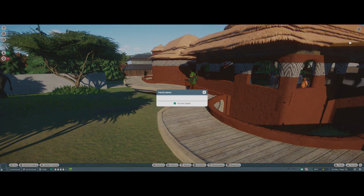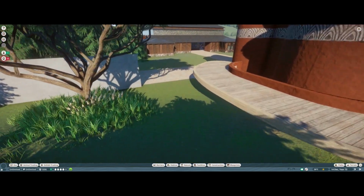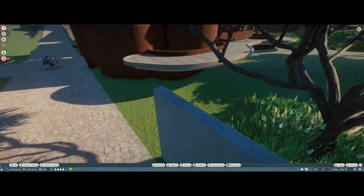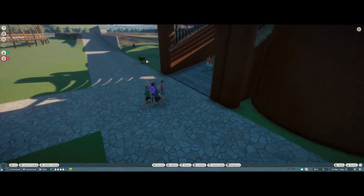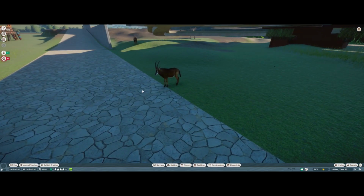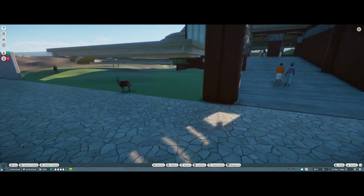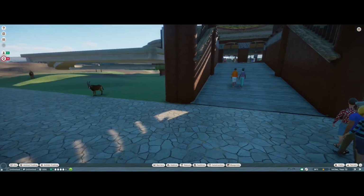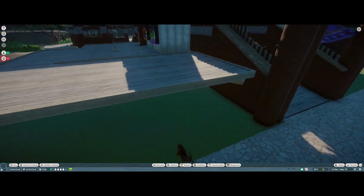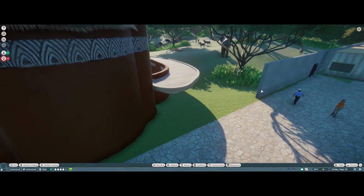So probably here in the next one we'll build the fence off, because I keep having to, like this guy over here, I keep having to throw animals back into the exhibit because they keep escaping. So we'll build our fence here in a second, and well, it'll be a second for you, and for me it'll be, I don't know, a day or two.